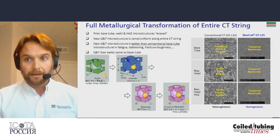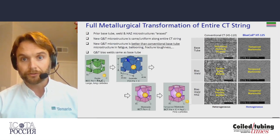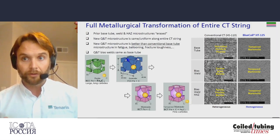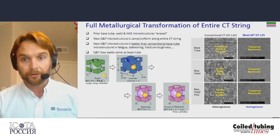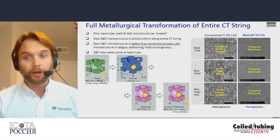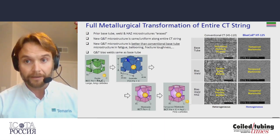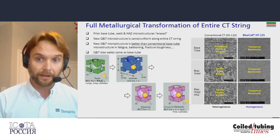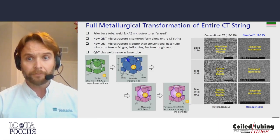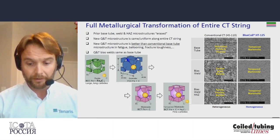On these slides, you can see what I was just mentioning. You can see on the right side three microstructures corresponding to the base tube, the bias weld, and the heat affected zone of a bias weld on the blue coil product. And on the left, you can see the microstructure of the equivalent regions for a conventional coiled tubing grade. You don't need to be an expert in metallurgy to see that the microstructures on the right are very homogeneous, while on the left you can notice differences in all three of them. So this very homogeneous microstructure is what gives us the advantage in performance in comparison to conventional coiled tubing.